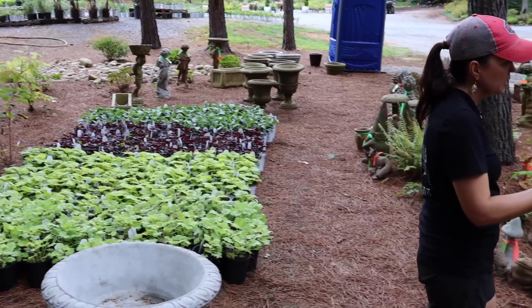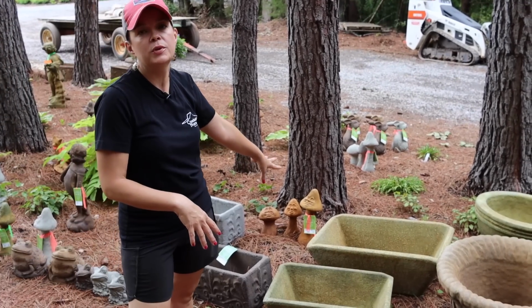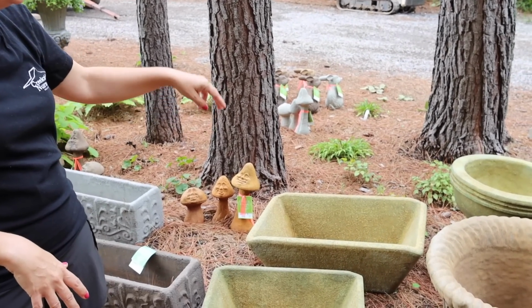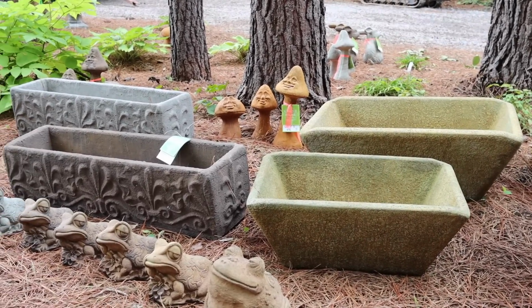Speaking of troughs, lots of different troughs here. This is the Norwich Planter. The Norwich Planter is what I did that fall collection with over there in the patio. So we've got it both in the ancient age and the age stone, which is beautiful. I really like it in the age stone. I think it's a really nice feature.